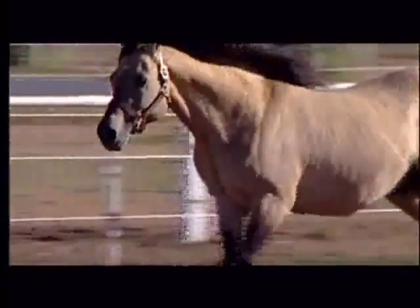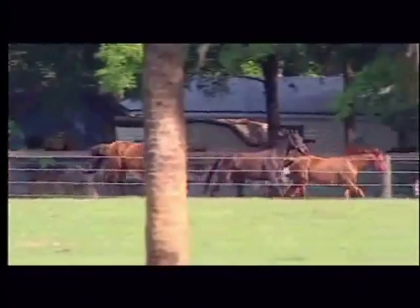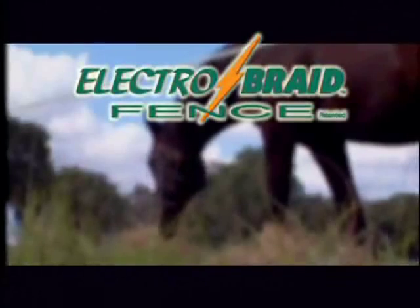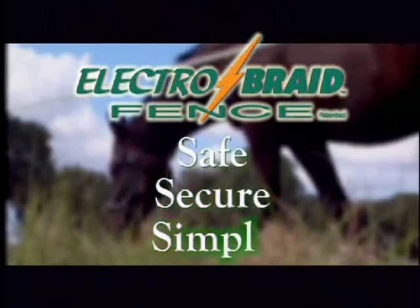You want your horses safe. You want them secure. We do too. That's why we engineered Electrobraid fence to be safe and secure. For the love of horses. Electrobraid, the permanent electric fence that is safe, secure, simple.